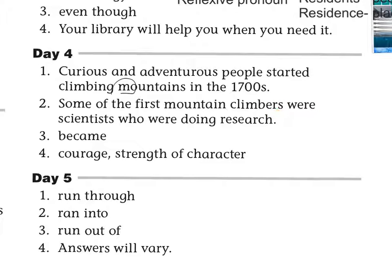Some climbers were scientists who. Scientists are people. Scientists who were doing research, period. Number three, in the 1800s, mountain climbing became more of a sport. In the 1800s, mountain climbing became more of a sport.